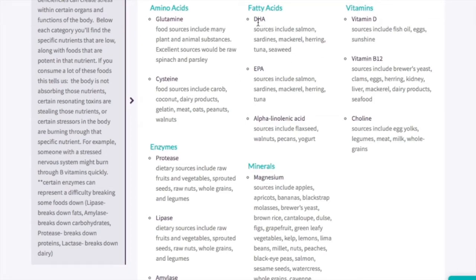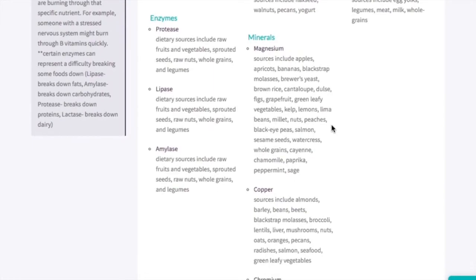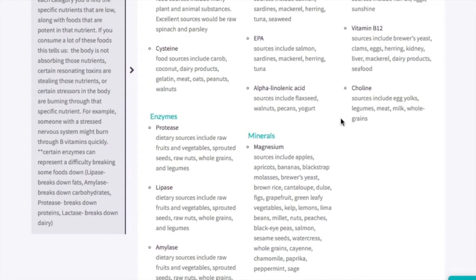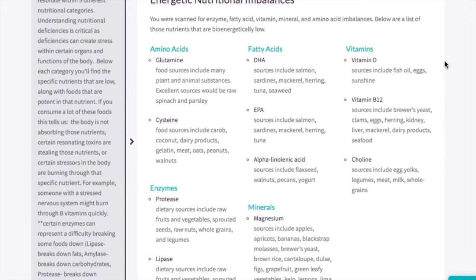In the report, not only do we list it, but then we also list food sources that are potent in those nutrients. In a perfect world, we're simply going to get those nutrients in our diet from whole food sources. This is a really valuable part of the test because we're able to start putting the pieces of the puzzle together and understand how does magnesium or copper interact in terms of affecting system performance. How do certain resonating toxins deplete us of certain nutritionals? How do certain stress factors deplete us of certain nutrients like B12? Putting the puzzle pieces together is so important, and this is a critical part of the report.